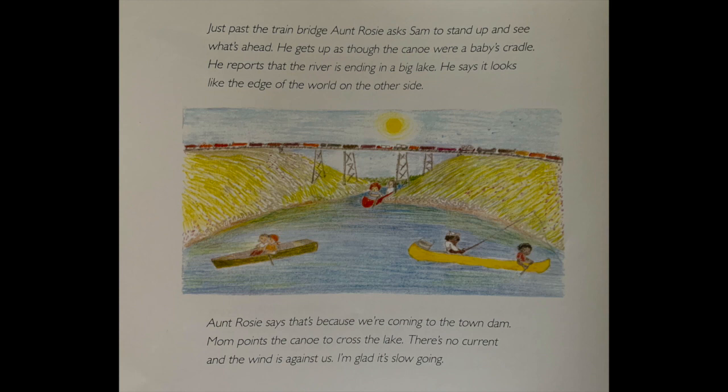Just past the train bridge, Aunt Rosie asks Sam to stand up and see what's ahead. So now he is standing up. He gets up as though the canoe were a baby's cradle. He's being very careful. He reports that the river is ending in a big lake. He says it looks like the edge of the world on the other side. Aunt Rosie says that's because we're coming to the town dam.